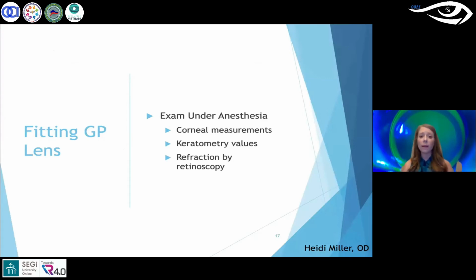And so everybody that's part of that eye care team, whether the patient has glaucoma, the pediatric ophthalmologist, myself, we'll go in together so we can all get our measurements at the same time. And I'll get my corneal measurements at that visit, get keratometry values, bring in my lenses to the room, and do my entire fit and assessment while the patient is under anesthesia.